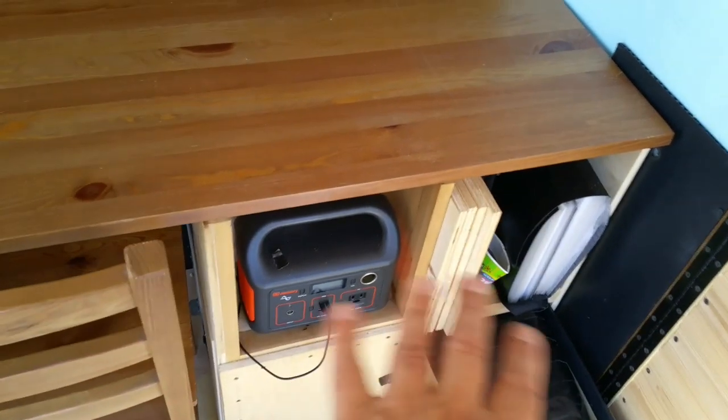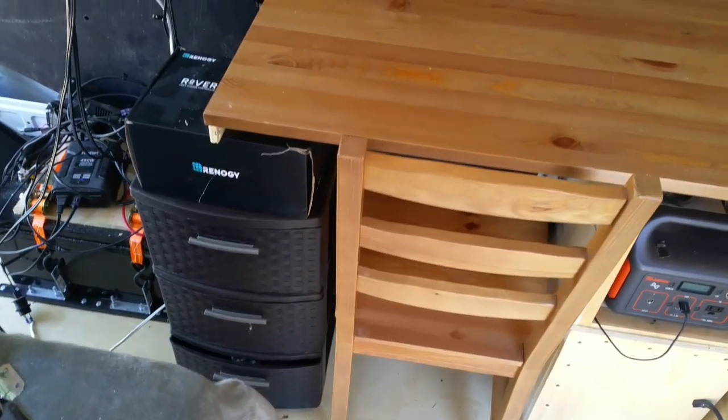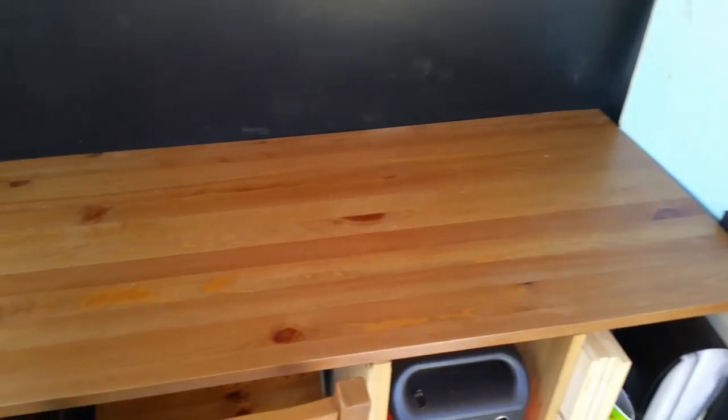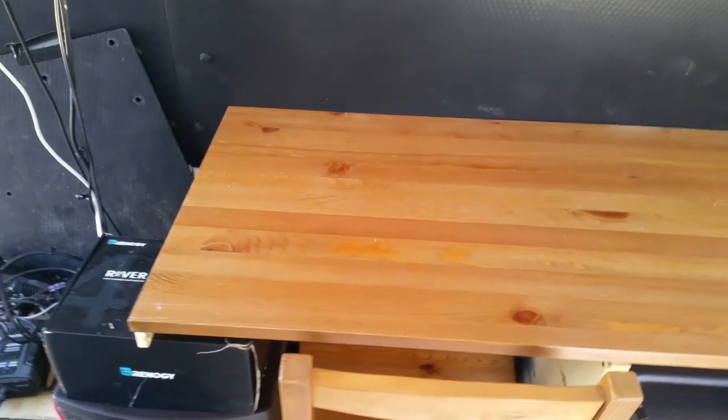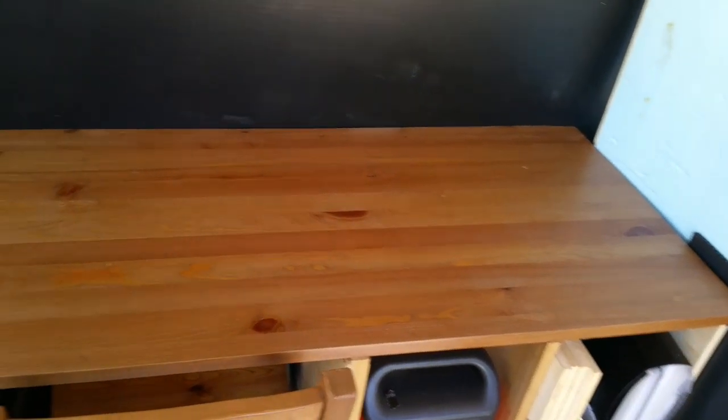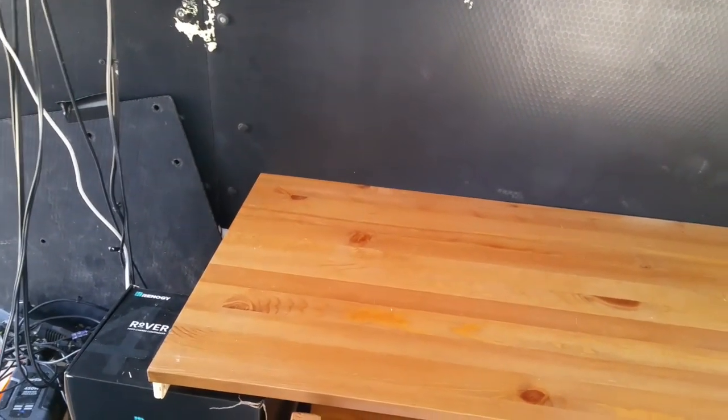Of course, this is not finished over here. Worst case scenario, I can always take this apart, and I'm not going to glue anything because the glue makes it difficult to get apart. But if it's just screws, I can always take it apart and buy a nicer piece of wood at some point in the future.